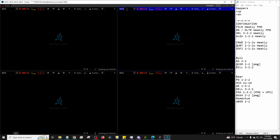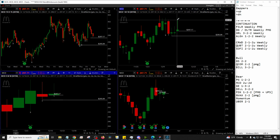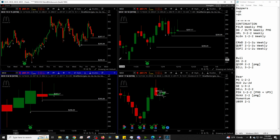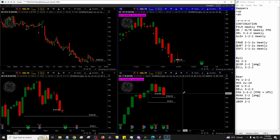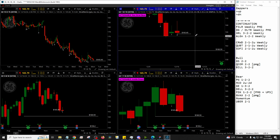If you go to McDonald's, still inside month, but we could get this 2-2 week shooter to trigger the 3-on-2 down week below 295.09, which gives you a bigger magnitude to 290. If we go to GE, you see inside month and down actionable signal with the 132 rev strat below 165.45 this morning to reconfirm that month and down. So that could turn into some issues for those guys.